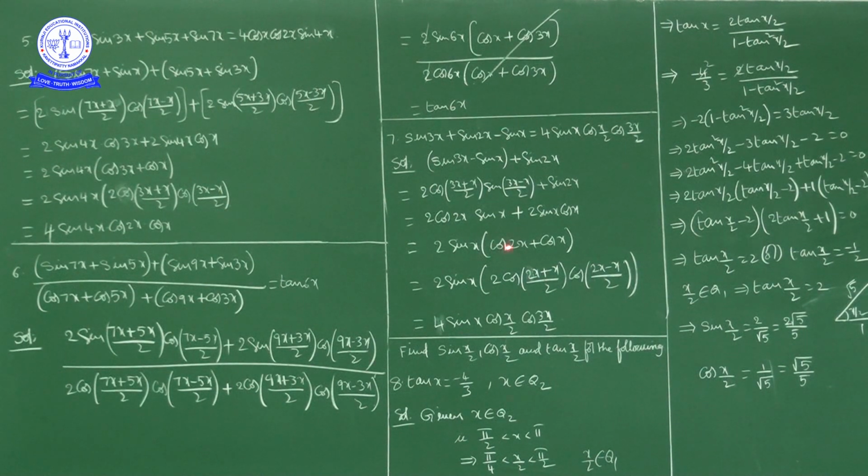Now this bracket is of the form cos c plus cos d. Cos c plus cos d is 2 cos (c plus d) by 2 into cos (c minus d) by 2. So 2 sin x into 2 cos, in place of c we have 2x, in place of d we have x: 2 cos (2x plus x) by 2 into cos (2x minus x) by 2. So 2 into 2 is 4 sin x into cos 3x by 2 into cos x by 2. That is the RHS, which is what we have to prove.